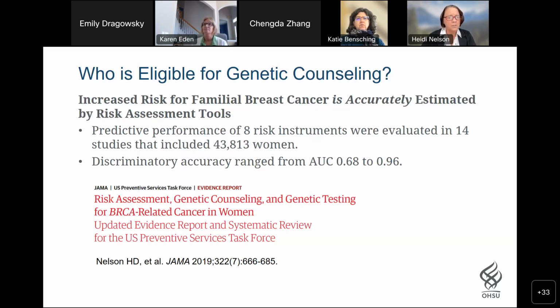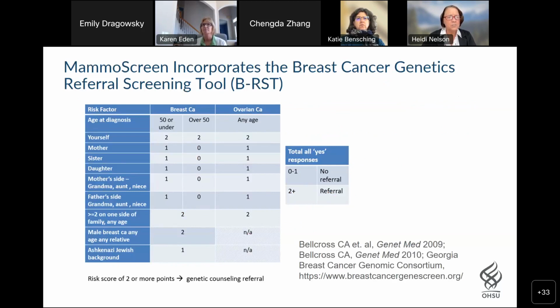So if we go to the next slide, we reviewed all these from MammoScreen and selected one that was developed by the CDC and validated in large populations of American women. So hopefully reflecting as best we can that population. As you can see, this is so simple. It can be done as a paper pencil test in a low-tech environment, but MammoScreen and others are implementing these more in electronic systems. But based on a series of simple questions, the person gets points.